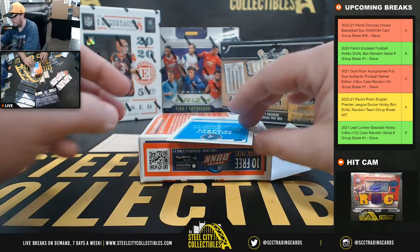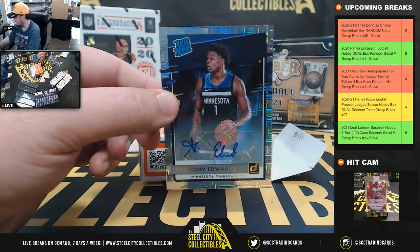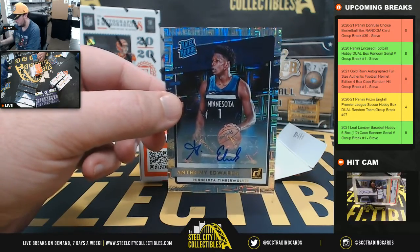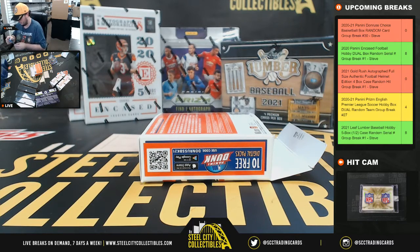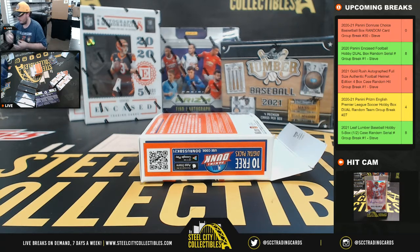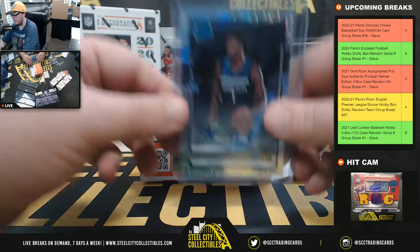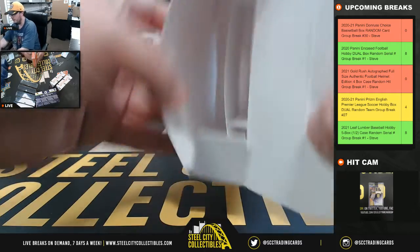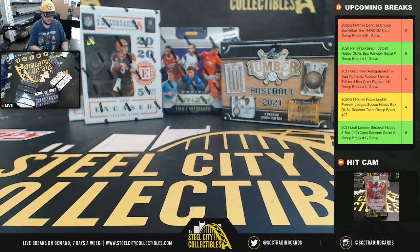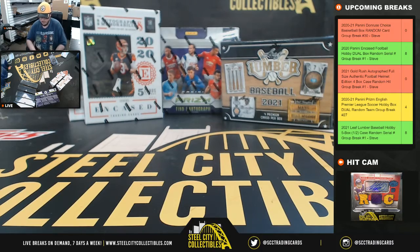And a big time hit right here. Anthony Edwards, rated rookie signature. Pulled a Weissman auto earlier in these. This is the first time we've pulled an Anthony Edwards. I think we've pulled one LaMelo as well. Very nice hit there on the Edwards.